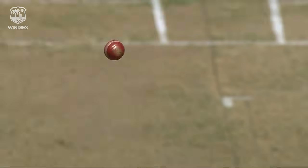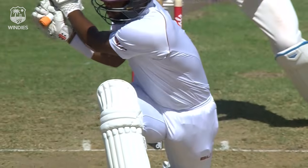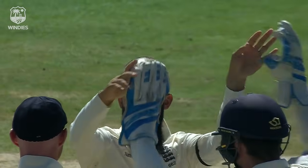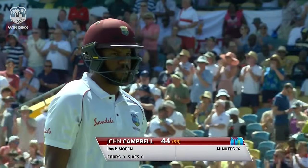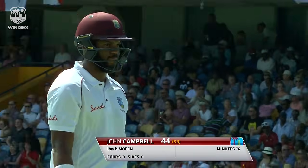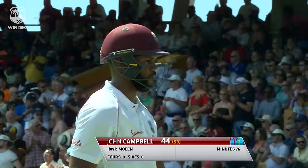This is what he's looking for. He always is. If somebody wants to sweep against him, just ball it straight. If you miss it, you're in big trouble. I don't think there's much doubt about that, but he played so well. Just needed to steady down a touch, but Moeen Ali gets that breakthrough. Campbell just fancied him too much. He's gone for 44. He's 54 for 1.